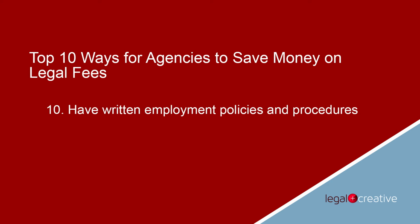Finally, have written employment policies and procedures at your agency. Again, this tip is important for any business of any size, but in the creative services industry, you want to make sure that your employment policies cover issues like portfolio display rights for work created by your employees and restrictive covenants like non-solicitation and non-competition of your agency's clients.